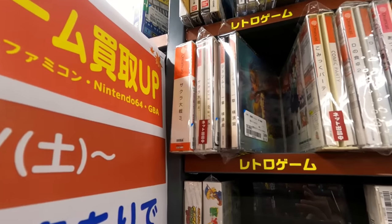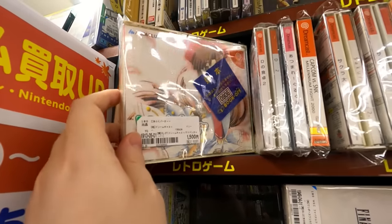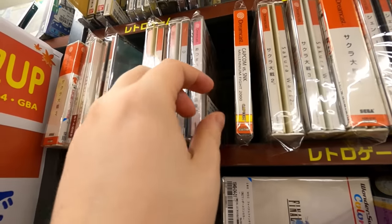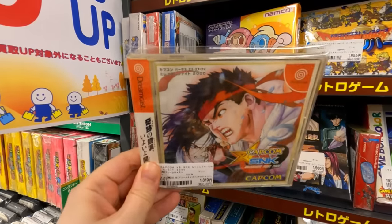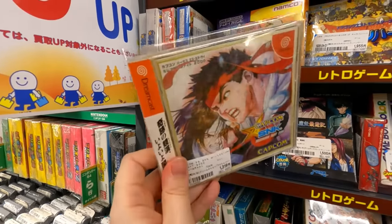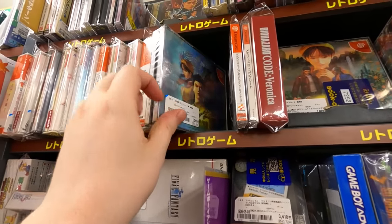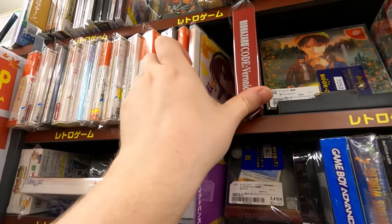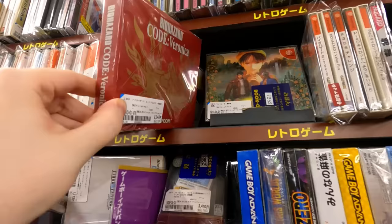But we do have some pretty cool Dreamcast games here as well. We got Shenmue, which is ever-present. Comic Party, which I reviewed years ago. That game is lame. And Capcom versus SNK, complete with spine card in great shape for $13.19. Can't go wrong with that. Why do they always have so many copies of the Shenmue games? Code Veronica with the cool sleeve.